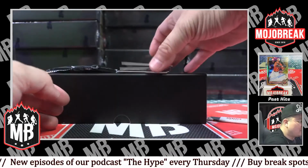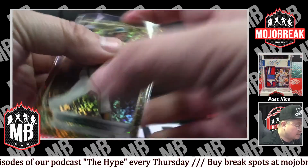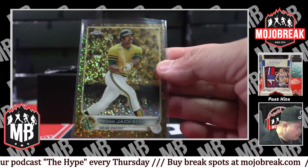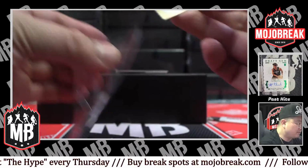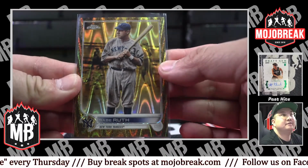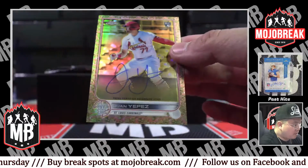Reggie Jackson, gold mini diamond refractor. Reggie Jackson for Oakland, 44 of 50. Nice ray wave for the Yankees, Babe Ruth. New York Yankees, Babe Ruth, gold ray wave. 14 of 25. Red gold refractor, Juan Yepez auto for St. Louis.